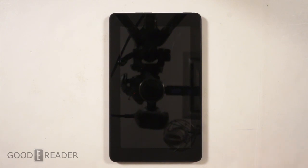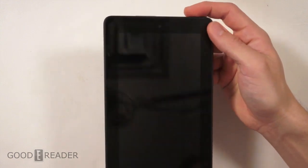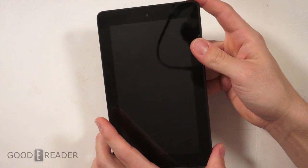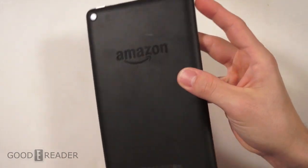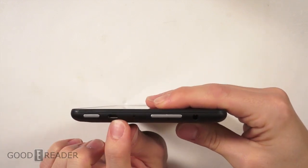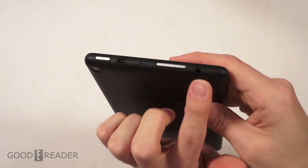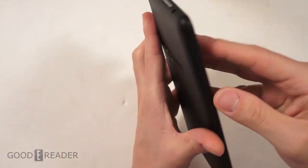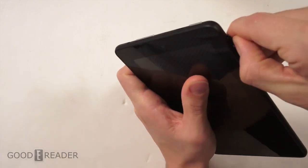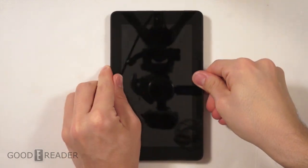Let's take a look at the overall tablet. The device looks very simple, very normal. There's nothing special about it in any way, shape, or form. It's cookie cutter, it's basic, it's black on black on black on black. Speaker in the corner, Amazon embossed logo. On the top you have a microphone, micro USB, power button, volume up and down, 3.5mm headphone jack, and a rear facing camera. The SD card is underneath this flap here, located on the side. It's very difficult to open, and you have the front-facing camera on the front.